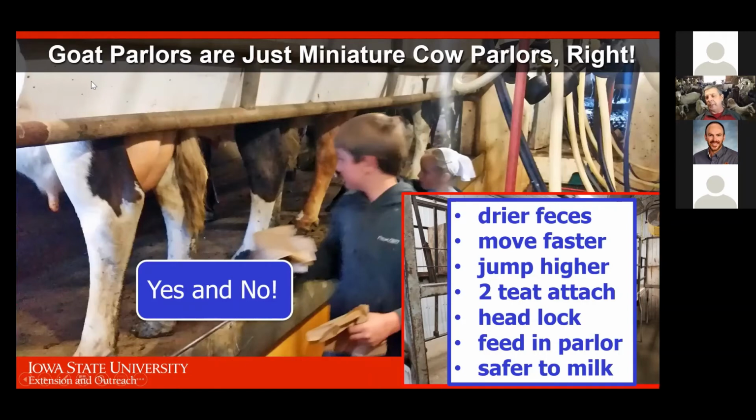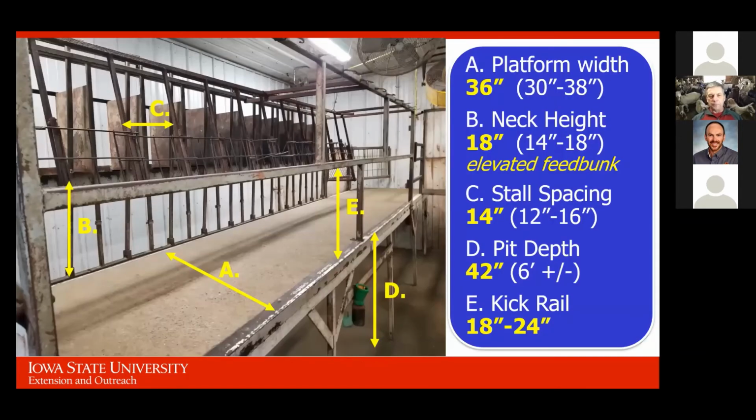And I would also say that they're probably safer to milk, basically just because of size and their inability. They don't seem like they kick quite as much as what some dairy cows might do. So the first thing when we look at building parlors, a lot of these parlors get built by a lot of the people themselves that are producing the milk and milking the goats. They're not as tough to build, I don't think, as a lot of people imagine once they get the feel for what's going on here.